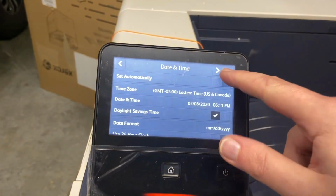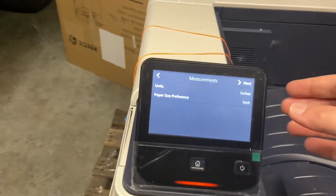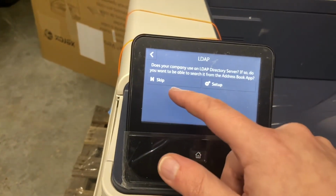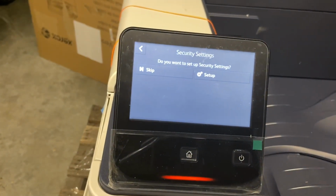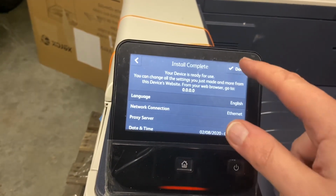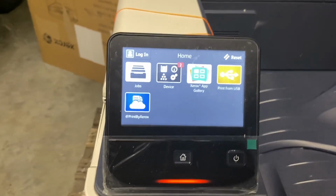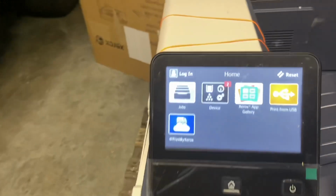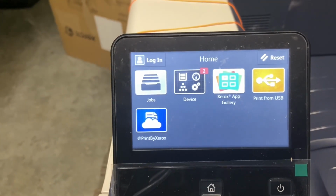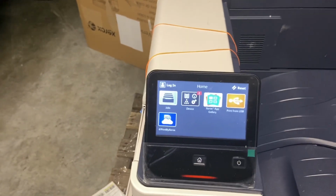And I'm just gonna leave all these, whatever. Inches, inch. No idea what that is. Skip, I just want to see you work. That is awesome. I did not see that freaking main power switch. Fantastic. All right, I'll let you guys know.